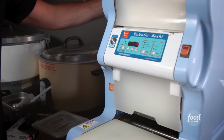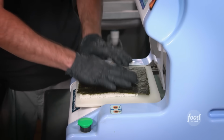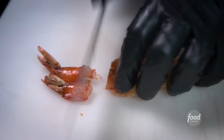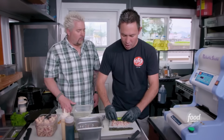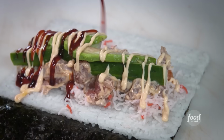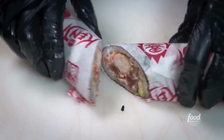Absolutely. And then we're gonna break out the Sushi Robot 9000. 10,000. It's the new edition. Rice is already in it. Cooked sushi rice. 1,400 rolls an hour. Lay the nori, perfect every time. Cut our Kauai shrimp tempura, a little surimi crab, fresh ahi tuna, cucumber, the spicy aioli we made earlier, unagi sauce. When did it become a burrito? Right now. It's a seaweed tortilla, and it's ready to roll.